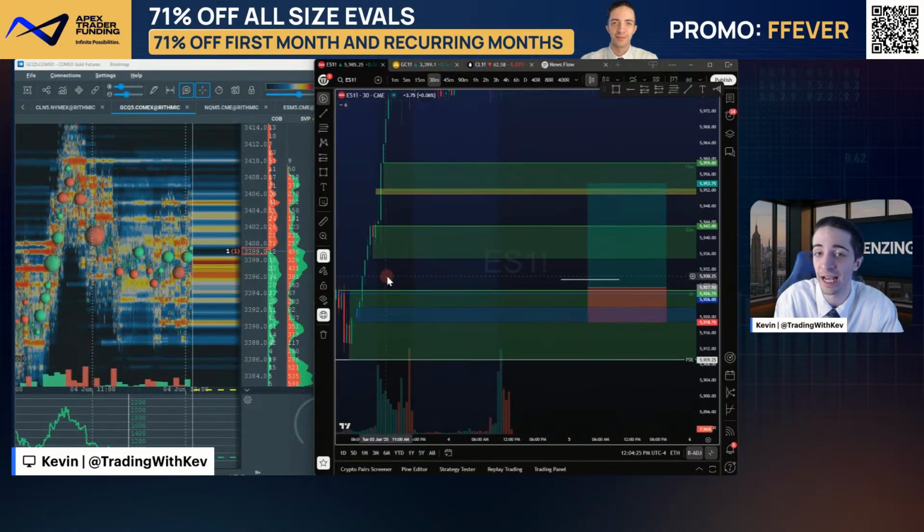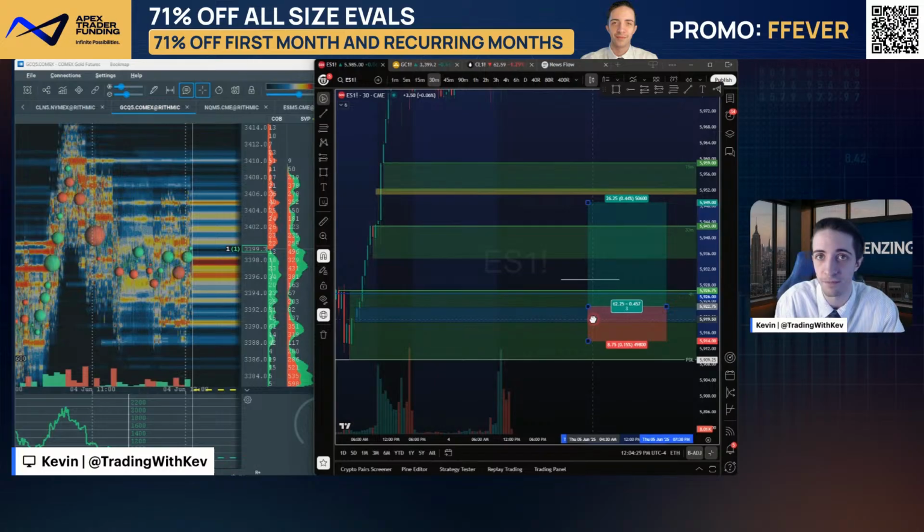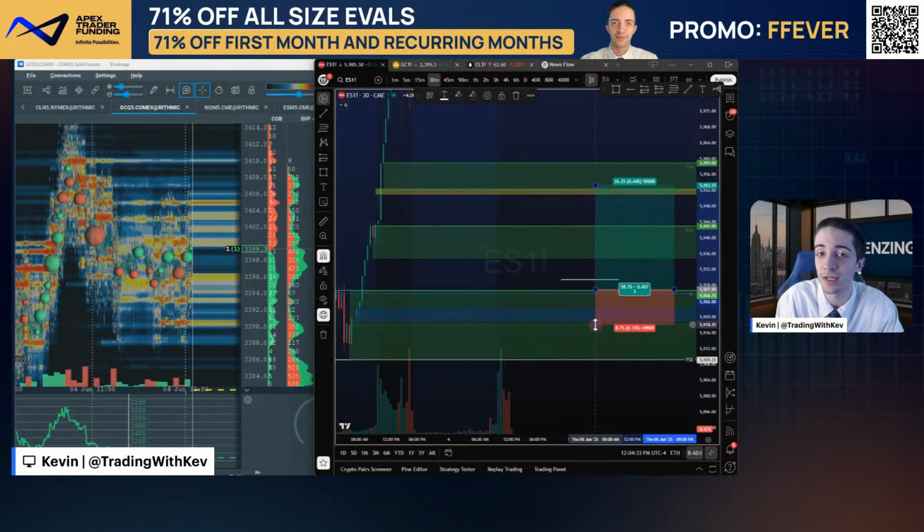So now that I have that zone, I could use that as either an entry point if there's passive buyers on Bookmap that are showing. I could use it as a stop loss area, again, depending on where buyers or sellers are stepping in. But now I'm using price action analysis along with my volume analysis to confirm my entries and my trades.